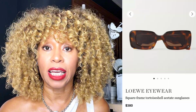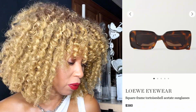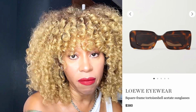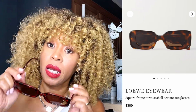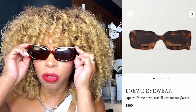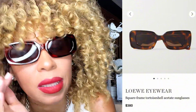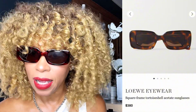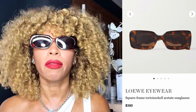So the next one are going to be these Loewe sunglasses. They are in a tortoise shell. These are the glasses right here. I love the shape of these. I love the squareness of them. They are so cute. And here are my glasses from the Dollar Tree. Girl, you can't tell me nothing. They're exactly like the ones in the picture. You can't tell me nothing.